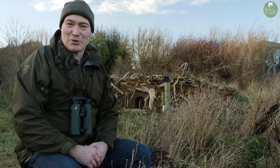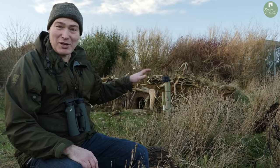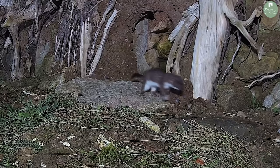Whisper and Stuart stayed in and around the enclosure for about a week before setting off for their new life in the wild. It's been an amazing experience being part of these young stoats' lives, and I look forward to catching up with them in the future.